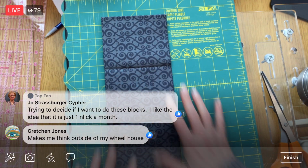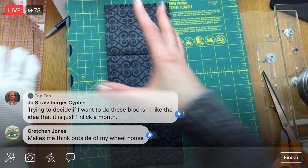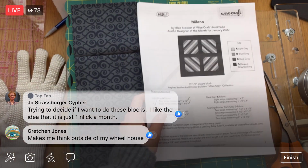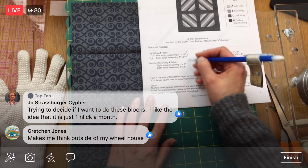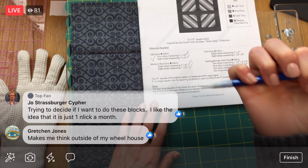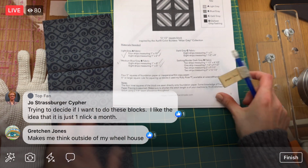Yeah, Joe, there's just one a month, so it does seem way more doable than having to do one a week or something. That's how the Splendid Sampler worked a little bit, and that was a lot of blocks to do all at once. But yeah, just one block. Whoop, broke my lid. One block a month seems way more doable.